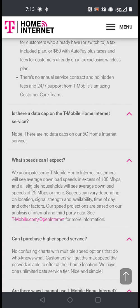The next question is, what speeds can I expect? I get better speeds than 100 megs and 25 upload, right? When I did a speed test, even though the T-Mobile website says 100 megabytes, it says it's capable of about 530 something megabytes download speeds.